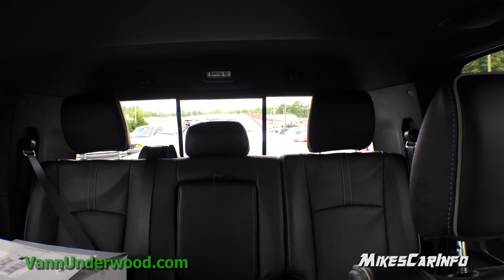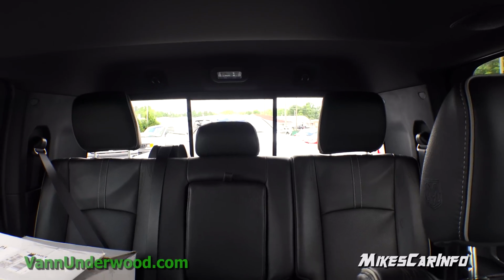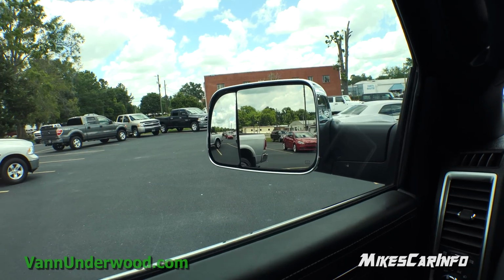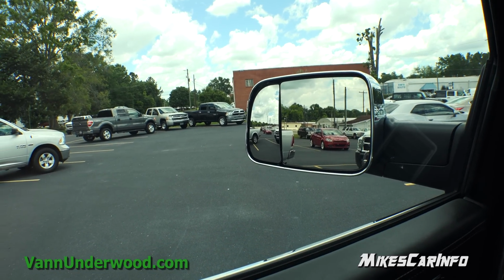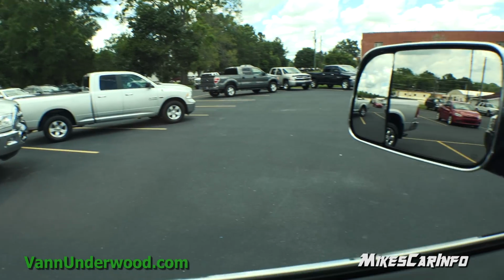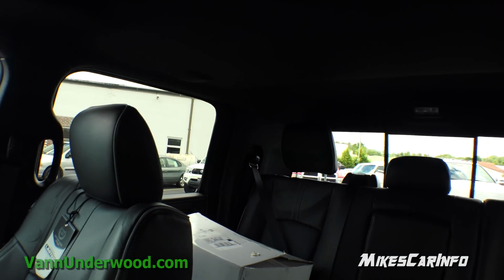But with all the technology, cameras, sensors, all that stuff, it really helps out. The side mirrors, they have 2 portions, ones that help with the blind spot. Also, just looking over your shoulder, it's not a big deal as far as looking out of the vehicle. You're able to actually see quite well.